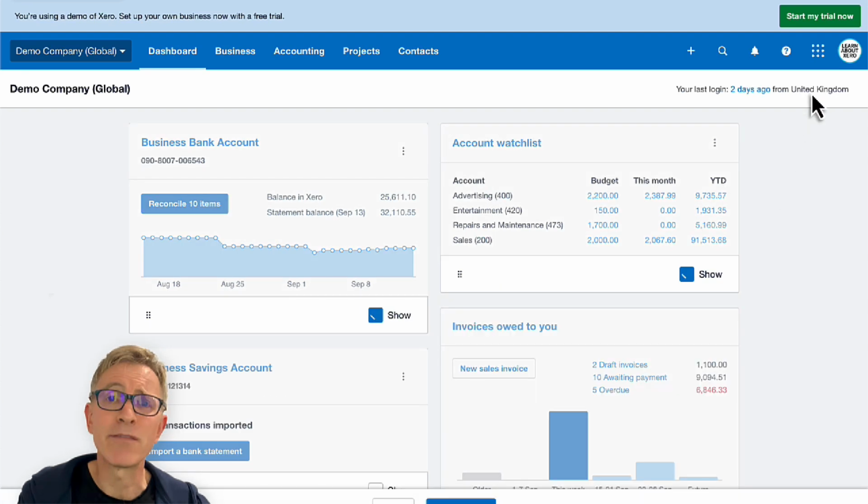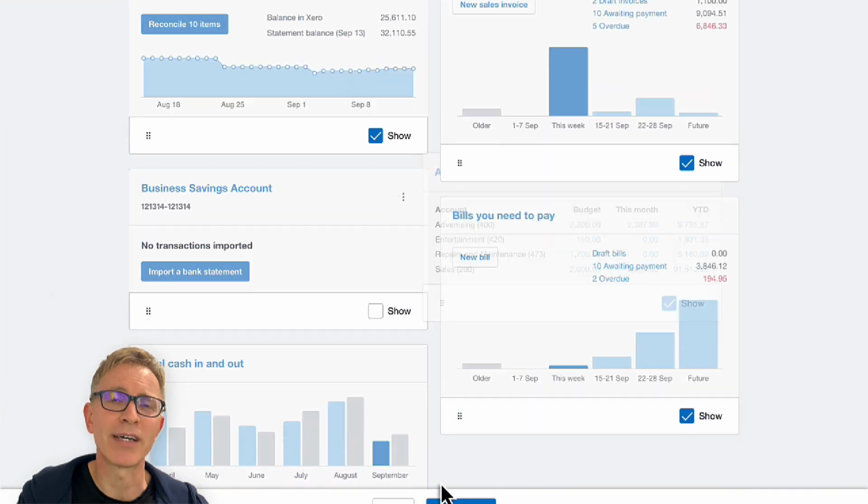And you can customize the information you see by clicking Edit Dashboard. This lets you show or hide tiles and move them around.